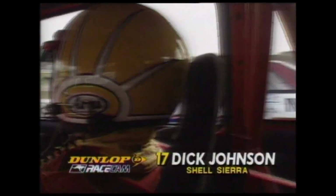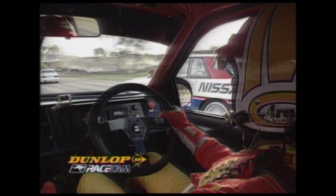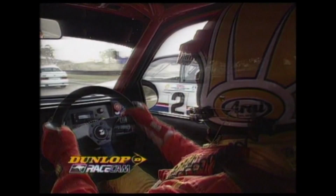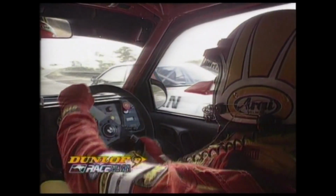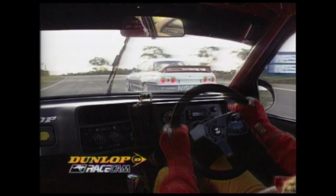Now Skaife's in a position to do something about Johnson. Coming out of the BMW, to the late turn, tries to pull up on the inside. The two of them race side by side up to the next turn. Wheel-to-wheel stuff through the turn. Now watch the power of the Nissan. It gets up on the inside. Johnson almost got him pocketed in the slower car. Nothing between that. You saw the race lead taken from the Dunlop race cam. Mark Skaife takes the lead at the top of the hill.